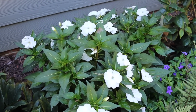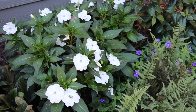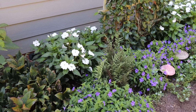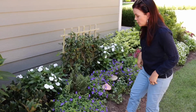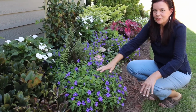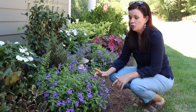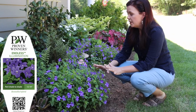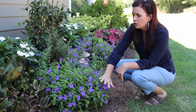I did plant them just a little bit later in the season, maybe by a couple of weeks, but still, for not getting as much sun as the other guys, I am very, very happy with them. If you've been around me for any length of time, when I've talked about a shade garden, this beautiful plant right here, as long as I don't fall over, is one of my, if not my top favorite shade annual. This is the Endless Illumination Browallia. This thing is gorgeous. Every single year I will have this in my garden.